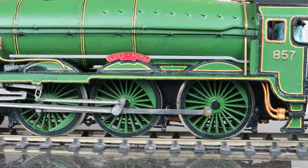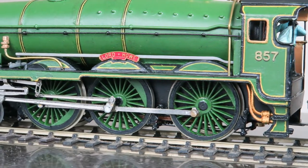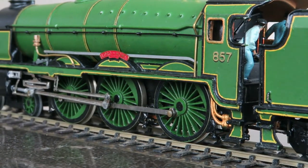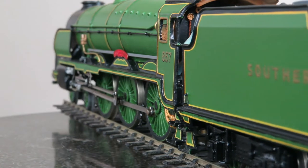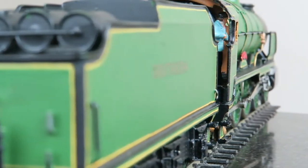Now we have number 857, Lord Howe, built at Eastleigh in December 1928 and withdrawn in September 1962. This was a Craftsman kit, and she is shown here in Southern pre-war malachite green, 1939 livery. Again, she's fitted with a coreless Escap RG41M motor.